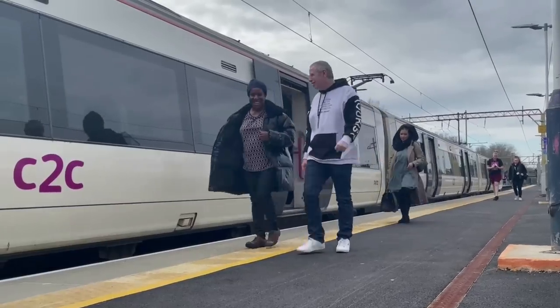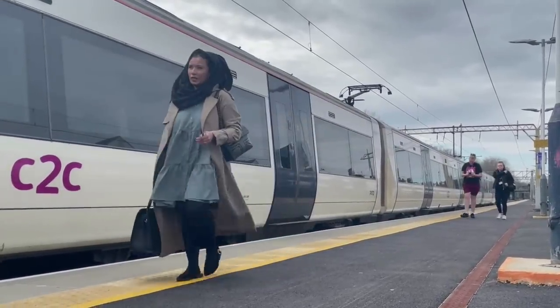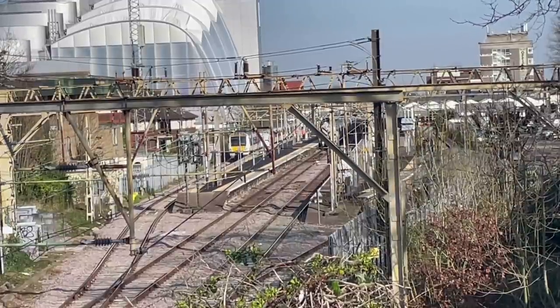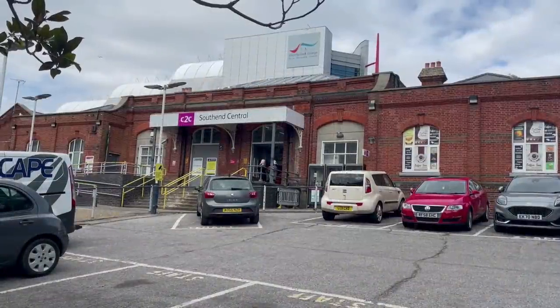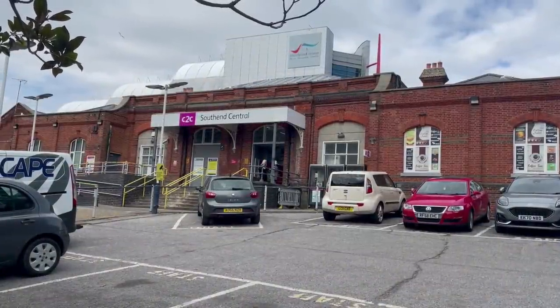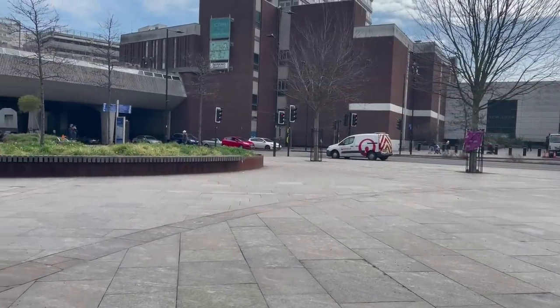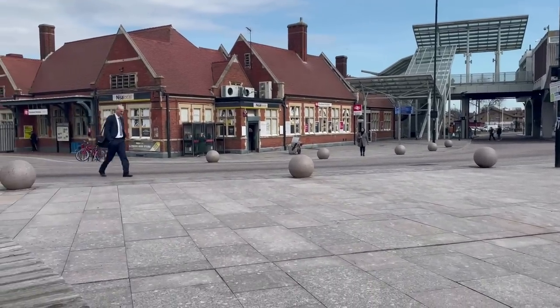The long platforms are testament to the number of excursion trains that used to arrive and depart here. Even today, during the peak hours, some of the c2c trains are extended from 4 to 8 and even 12 coaches. One of three stations that serve the town, Southend Central is just a short walk away from Southend Victoria, the terminus of Greater Anglia services from Liverpool Street.